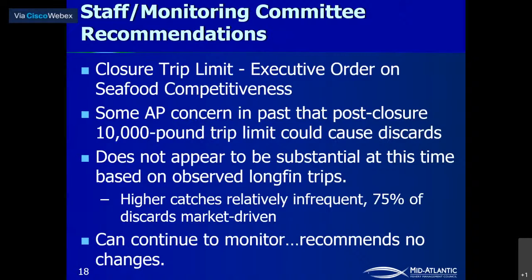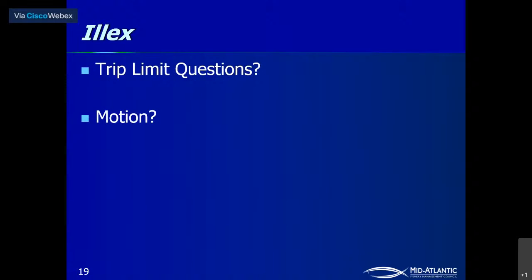So again, there was, I'd say, limited interest by AP members in opening this up before the Illex permit action and research track assessment worked their way through. And so the monitoring committee recommended no changes. Similarly, also with other actions ongoing, but we can certainly continue to monitor to see if something changed and all of a sudden there are a lot of Illex discards and longfin trips, given that's where generally the concern is and some overlap there, this issue could be revisited. But the monitoring committee recommended no changes at this time. So I can either take questions. No action is needed. If there was a motion, this would be the time to entertain it.